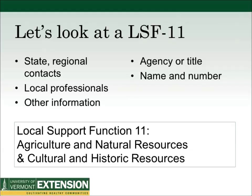And you'll find on these local support functions a listing of state and regional contacts, folks who have authority, information that would be helpful to a response. You'll find local professionals listed on the LSF-11. A number of local veterinarians will be listed, and it usually will indicate whether their practice is small animal or large animal. And you may find some other information or identification of resources that would be helpful. The contact info includes the agency name or title associated with the individual, and their name and number are listed there.